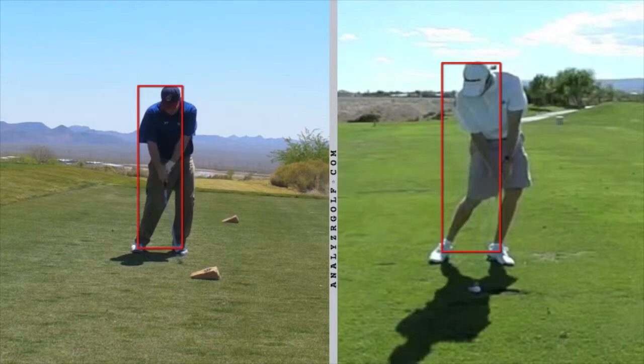So the average pro will have 85 to 90% of their weight on that left side at impact, and you probably have 60, 65%. And so I would like that to go up a little bit. You don't have to be exactly like the pros, but there's some things that you do in your backswing that make this difficult, and I'll go over those in a minute.